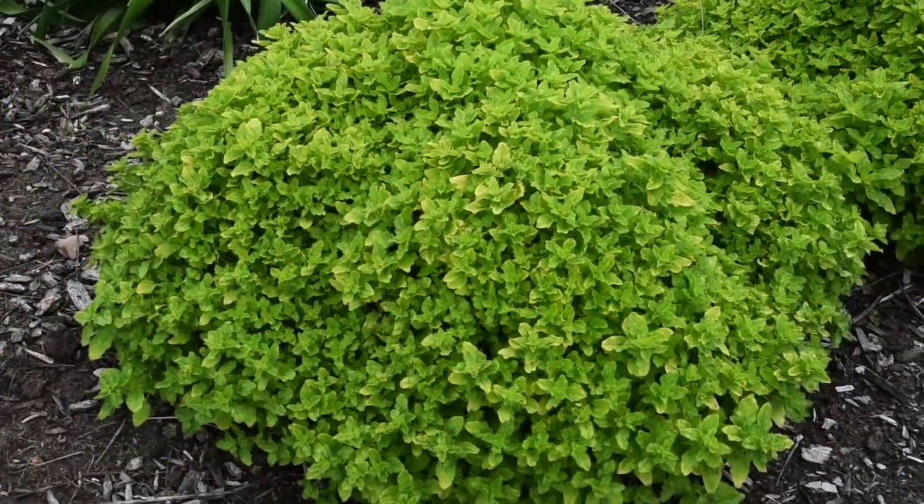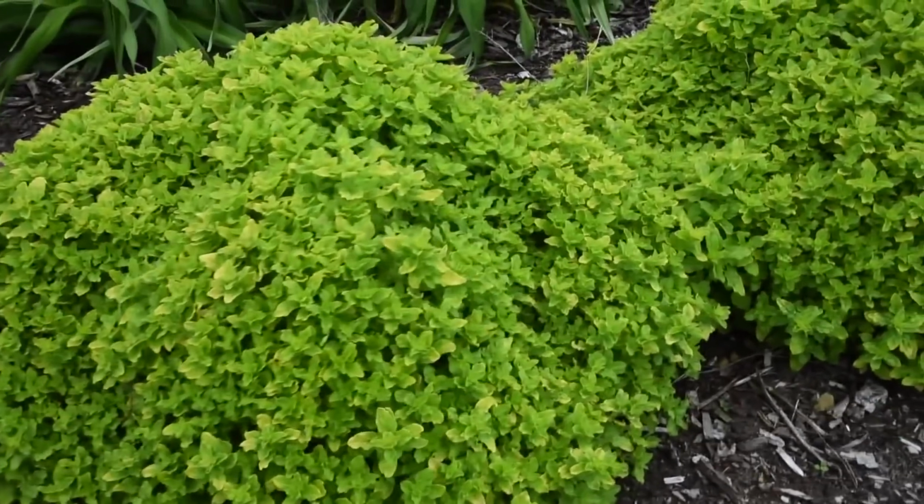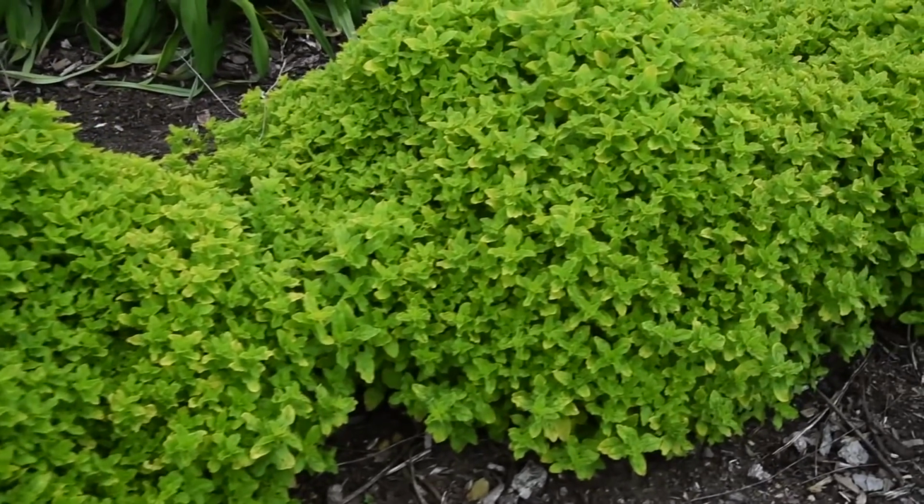I'm super excited to try this one. I've seen it in pictures only so far, so I'm hoping that I can get my hands on some this year and try them out. They have edible leaves, but they're not quite as strong as your traditional oregano, which I tend to like a little bit.